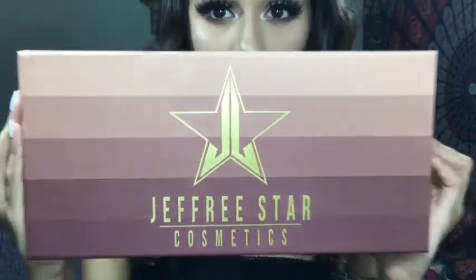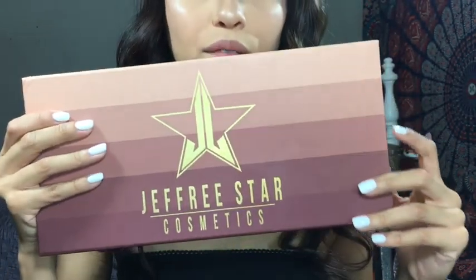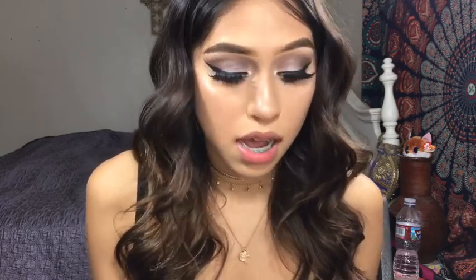So gorgeous. I love the nude shades on the front, and then you flip it over and it says open here for nudes. I think that is so clever and so cute. I love Jeffree Star Cosmetics packaging every time. I think they're so unique compared to other brands. And this is the inside.